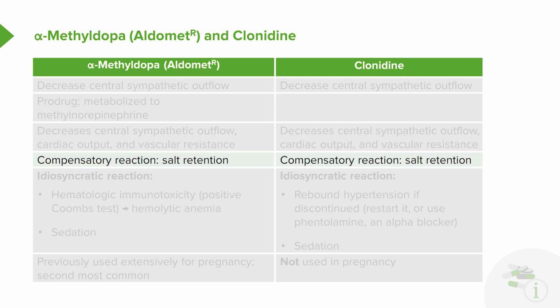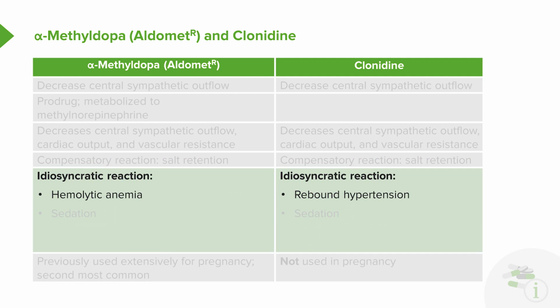Both have a compensatory reaction of salt retention. They both do this. There are some idiosyncratic reactions which distinguish the two drugs. The idiosyncratic reaction of note with Aldomet is hemolytic anemia. The idiosyncratic reaction of clonidine is rebound hypertension. Both, of course, cause sedation because they're working centrally.